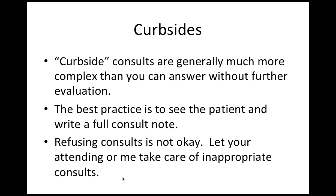Finally, refusing consults is not okay. If you find yourself in the position that you're considering this, you should talk to your attending, or if it's happening on a frequent basis, talk to me about inappropriate consults. In the end, we're there to help, and if you think a consult is overly simplistic or the answer is obvious, you can always work with the team by educating them rather than refusing their consult.